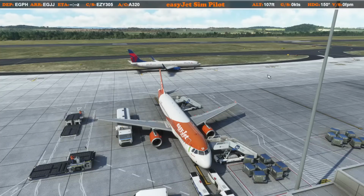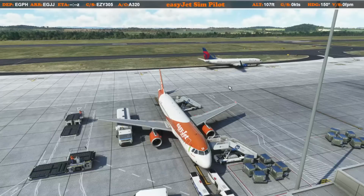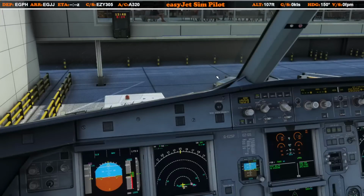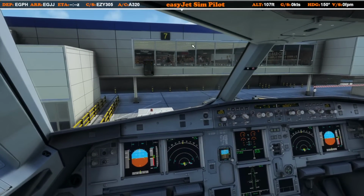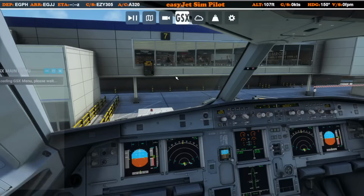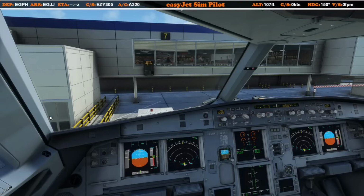Taxi holding point Lima 1. Will be Speedbird 361, taxi holding point Vanilla. Speedbird 361, confirm taxi holding point Lima 1. Taxi to holding point Lima 1, Speedbird 361. Edinburgh ground, Easy 334 is ready for taxi. Easy 334, Roger, taxi holding point Alpha 14 via Echo and Alpha.